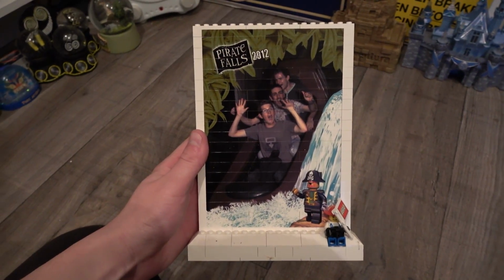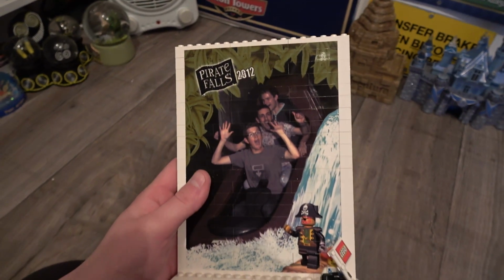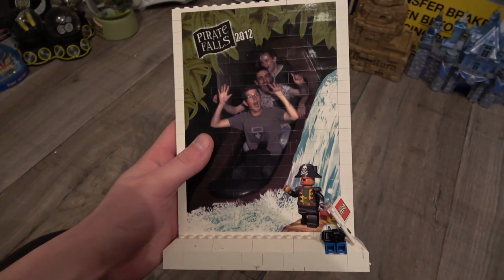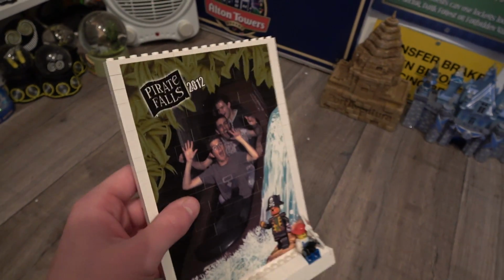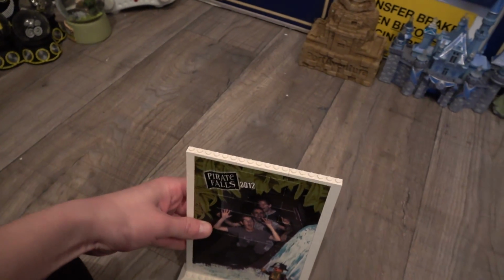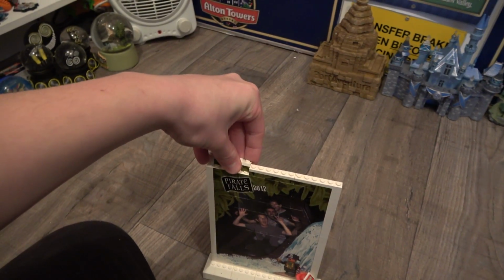This is still one of my favourite items in the collection, and this is from Pirate Falls, the log flume that's located at Legoland Windsor. As you can see there, this is actually a photo of me and some friends on the ride, but it's printed onto Lego bricks, which is fantastic, and I'm going to attempt to do it there with one hand without breaking it. Oh, there we go.